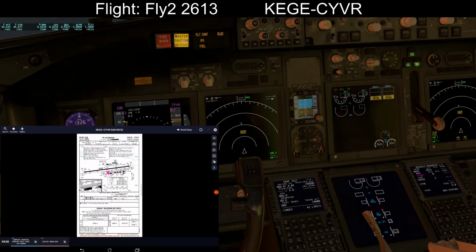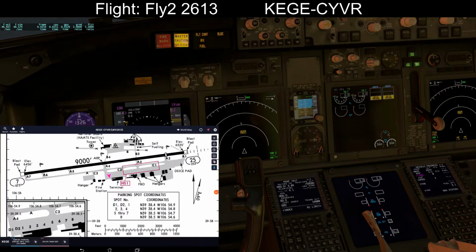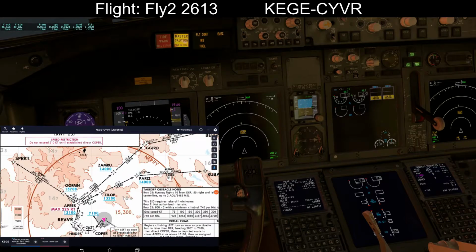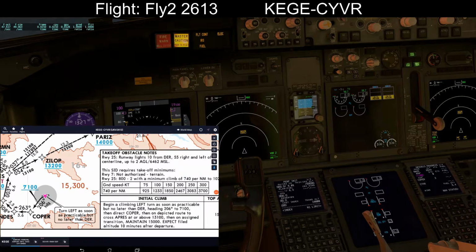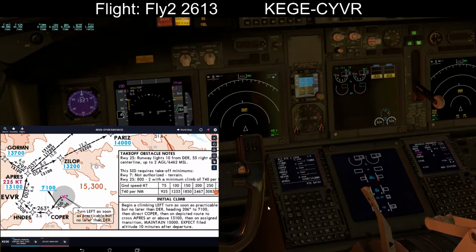Right, so we're here on the ground here at Eagle County, stand 2, where we left off last time. So that's good. And we're going to be departing runway 25, so we'll be pushing back to the right, and then taxi down Alpha, runway 25. And then it's going to be the Beaver 1 departure, so we're going to be taking off and making a left turn as soon as we can out of the airport.